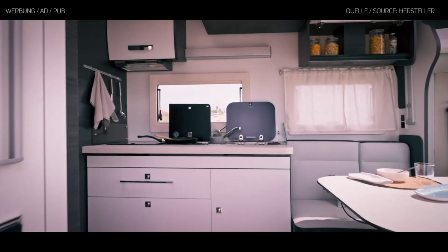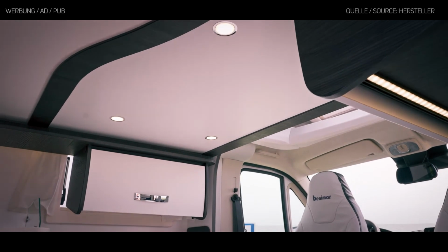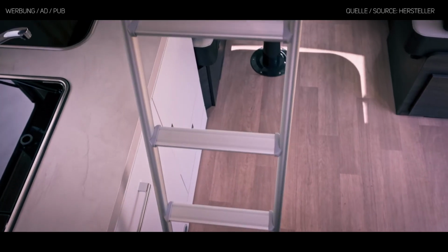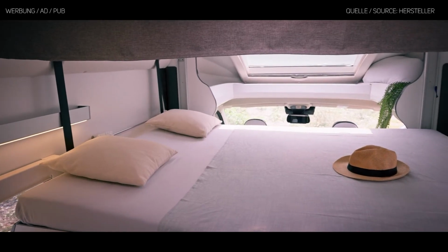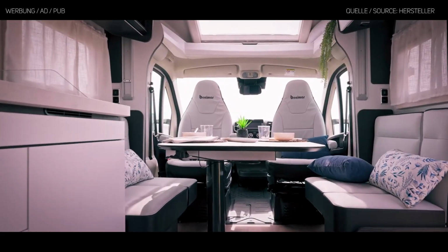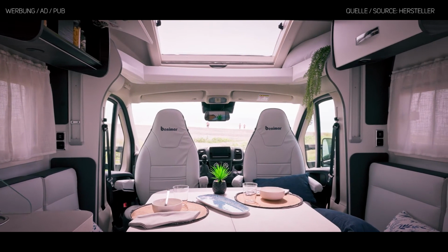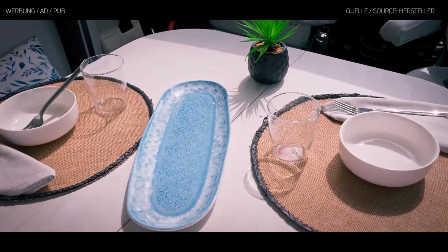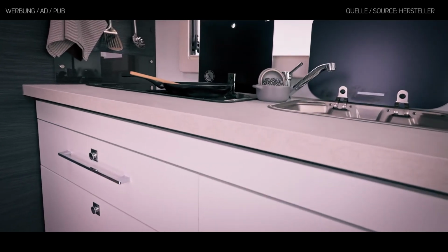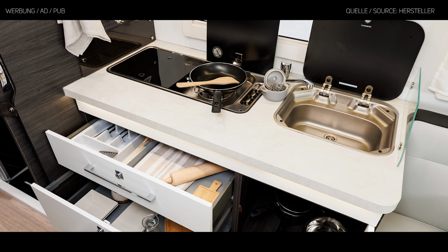The seating area is arranged face-to-face and has a foldable dining table. Above the seating area, there is an electrically operated bed for 2 people. The kitchen features a sink and a 3-burner stove with electric ignition and extractor fan.